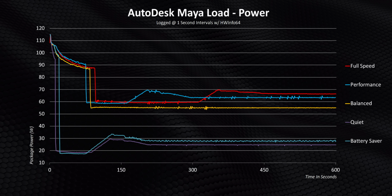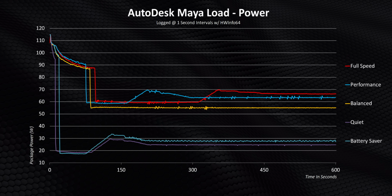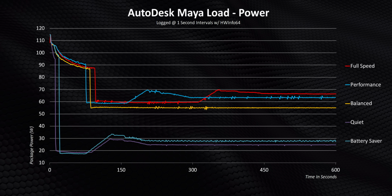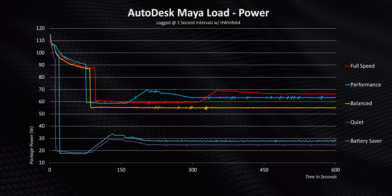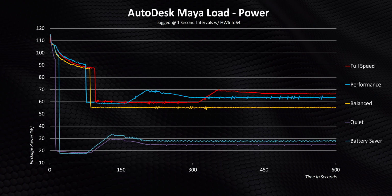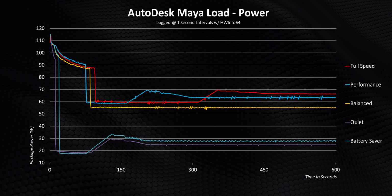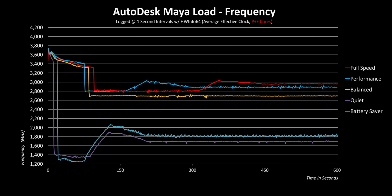Then there's balanced, full speed, and performance that run almost identically at between 110 watts and 90 watts for the first minute or so. Balance then falls back a bit to a constant 55 watts, while full speed and performance end up being basically the same with full speed, finally settling to a small 2 watt advantage. Now with frequencies, you can actually see even with minor increases in power delivery, it can result in some differences. But there's still barely 300 megahertz separating balanced, performance, and full speed. The same thing goes for quiet and battery saver.